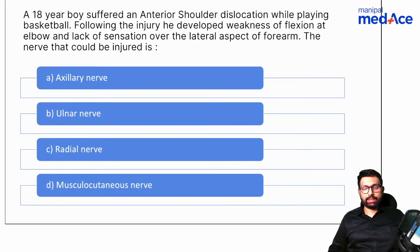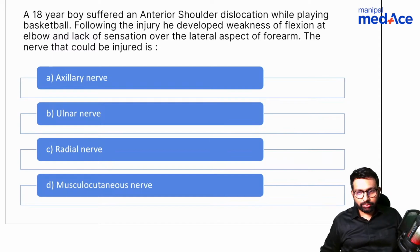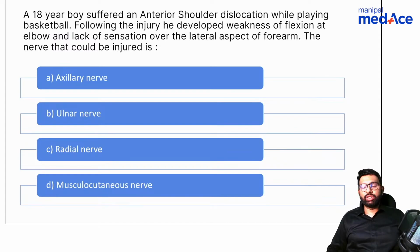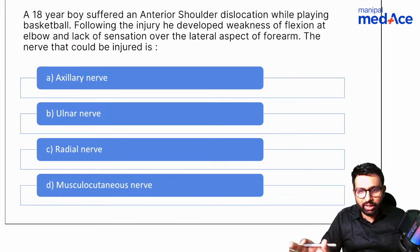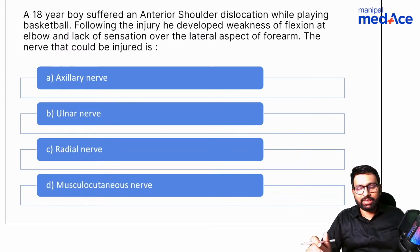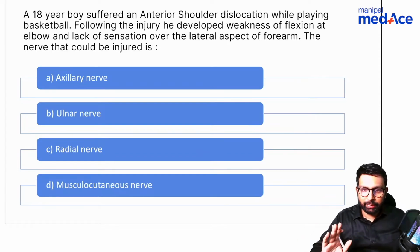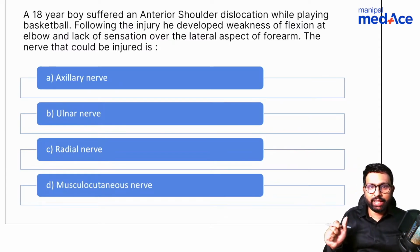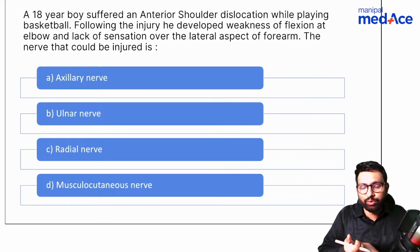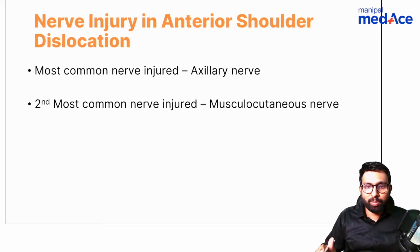Okay, Shabir says it's D, musculocutaneous. Any other answers? Any different answers? Okay, so the trick here, or rather the thing where you get confused, is that in anterior shoulder dislocation, the nerve more commonly injured is the axillary nerve. The most common injury is in the axillary nerve. So you might go on and tick axillary nerve as the answer. But if you read the full question, you will see that the features mentioned, weakness of flexion at the elbow and lack of sensation in the lateral aspect of the forearm, both attribute to the musculocutaneous nerve.